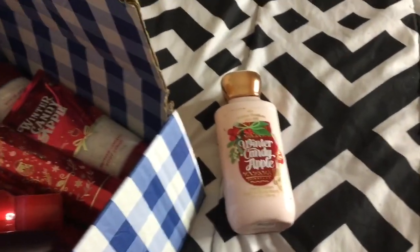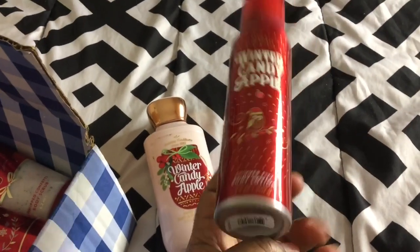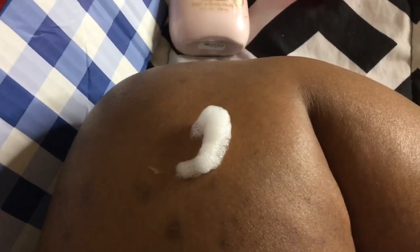So I have the winter candy apple lotion. I have the winter candy apple shimmer fizz body lotion, which is so weird. Have you guys ever seen the way this works? Let me just spray my leg real quick. First of all, it's fizzing, which is weird, but then when you go to lather it in or rub it in, listen, y'all, this is so weird. I can't get with it. I can't get jiggy with it.